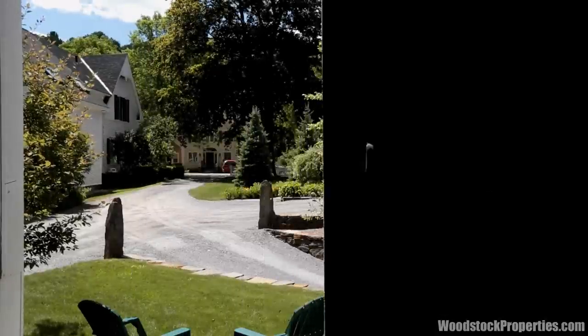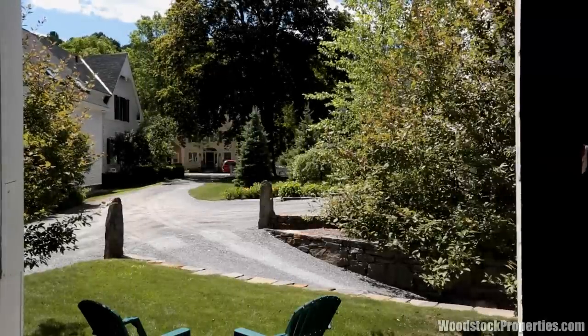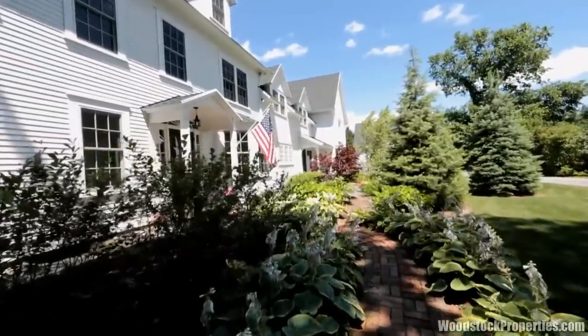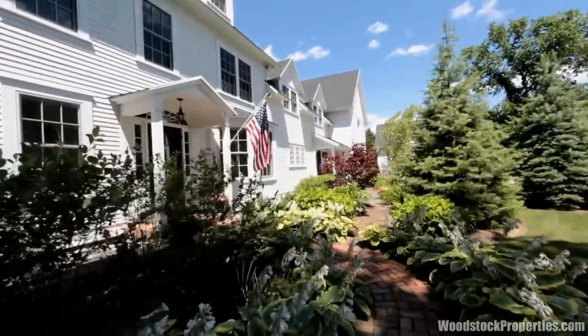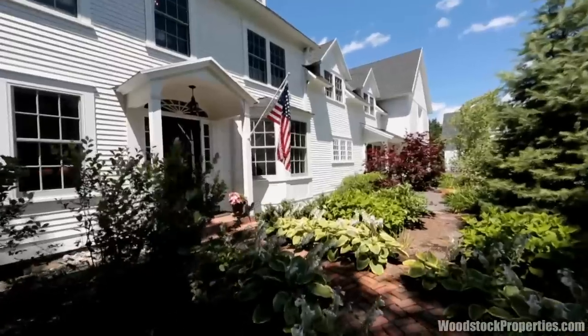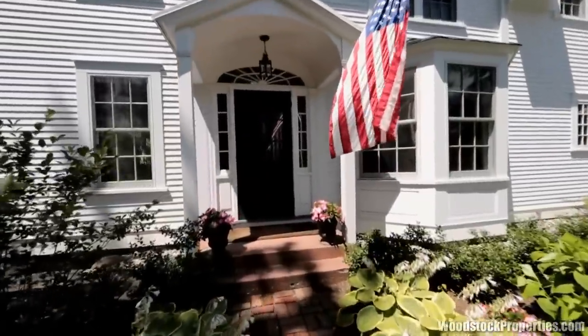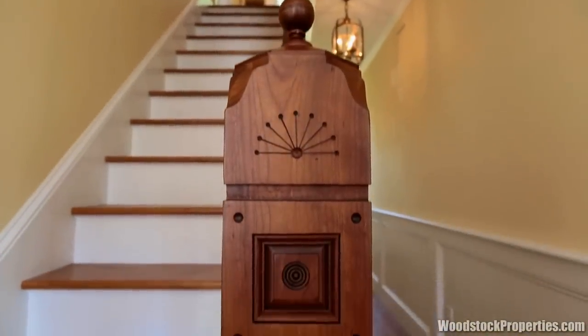There are two additional garage bays below the two-story carriage house. This building is ideal for guest accommodations as well as a great party barn. The walkway leading up to the front door has been relaid with the original bricks. The front door leads into the original section of the house.